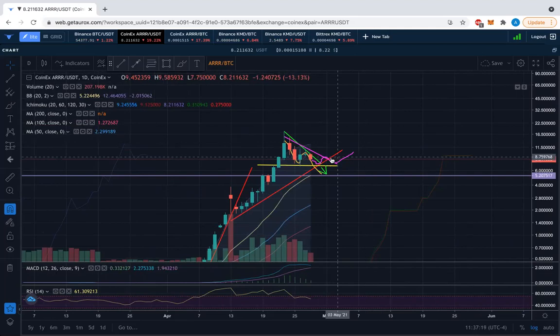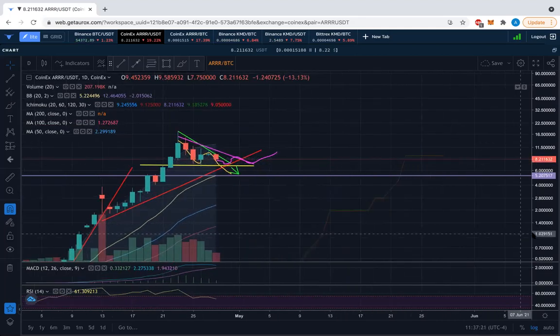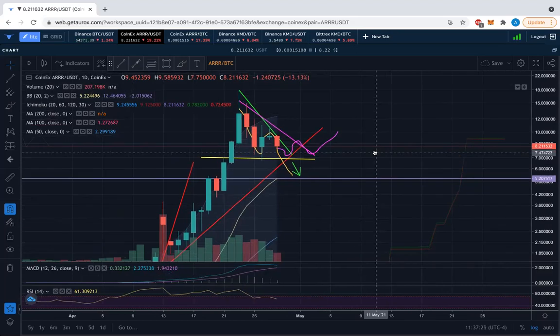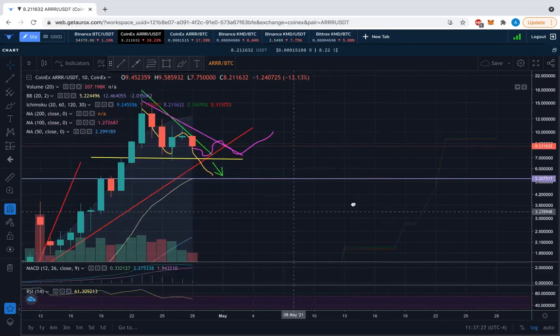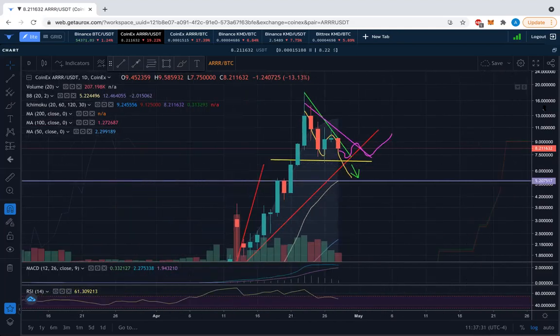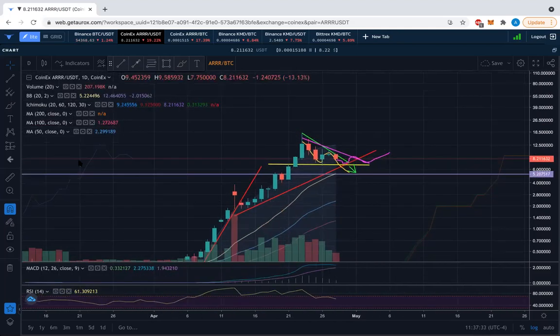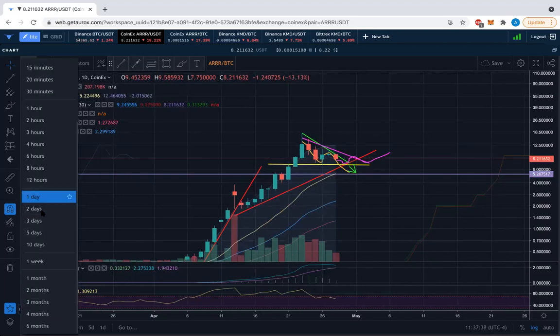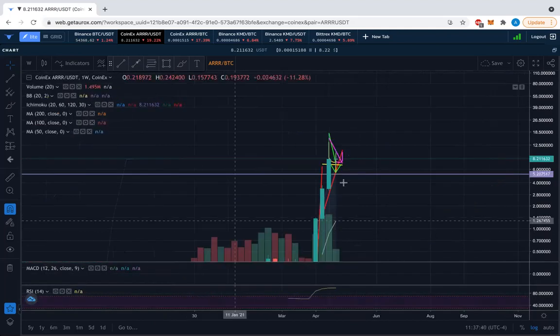This is the USD. So if you're making that fiat and you want to throw it into some pirate, yeah, looking good, looking good. Because overall, we are just getting started. Let us go to a weekly chart just to get a bigger picture.